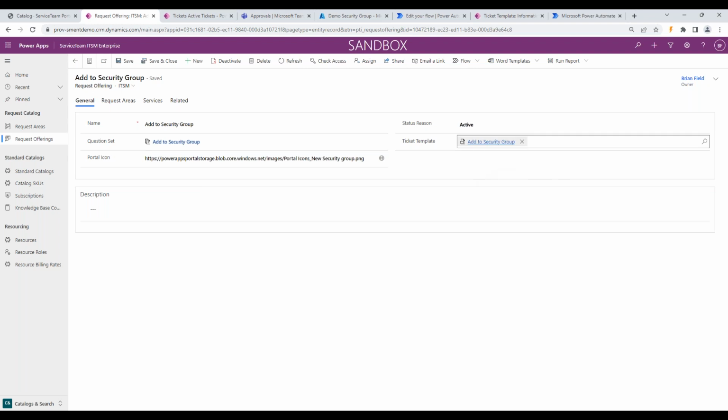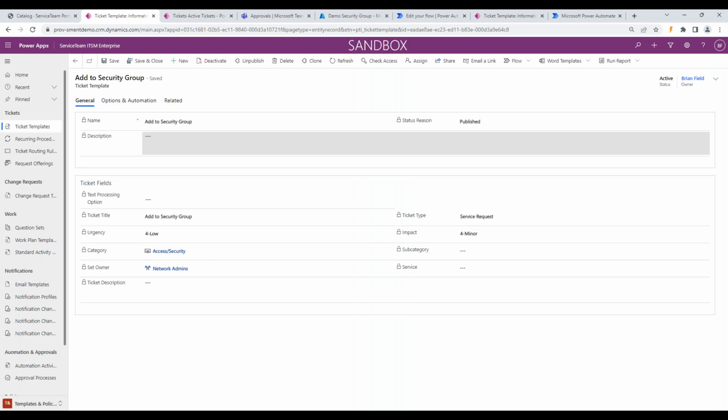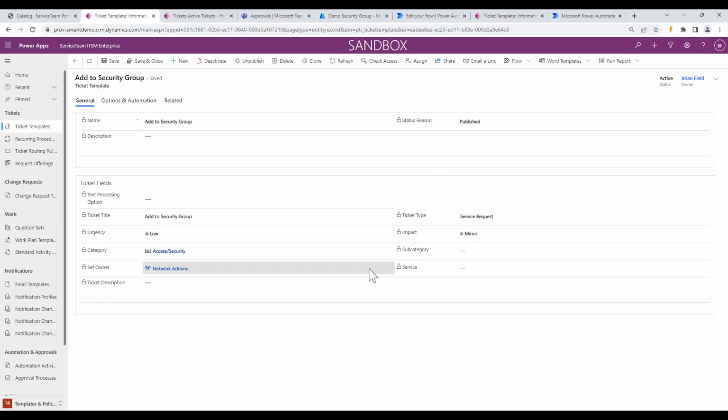Now, a key element of this process is the ticket template itself. This is where a lot of the power comes in with respect to configuring how you want this particular service request to function. So things like setting the values on the ticket that's created, setting the owner of the ticket if that's appropriate. A lot of people call that a resolver group or a queue, but we use the term teams here. So assign it to the appropriate team.